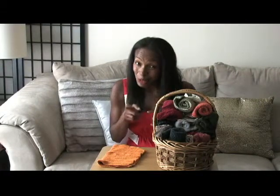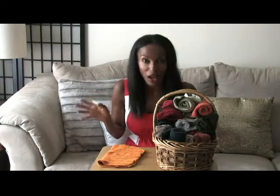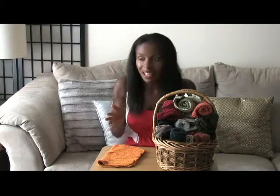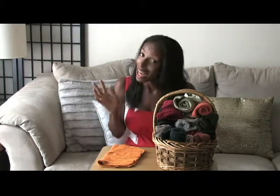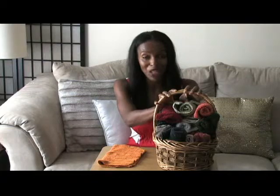I'm not sure about you, but I know I do not have enough space in my linen closet for washcloths. I barely have enough space for towels and sheets. You have one closet and you're expected to put all this stuff into it. So, what I came up with? A hand towel basket or washcloth basket, up to you, however you want to call it.